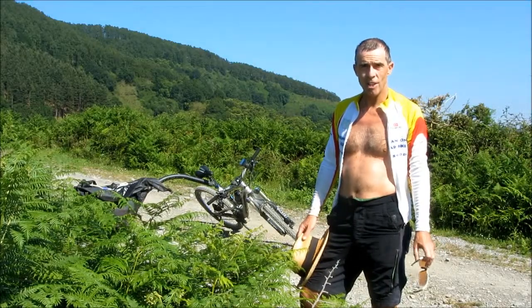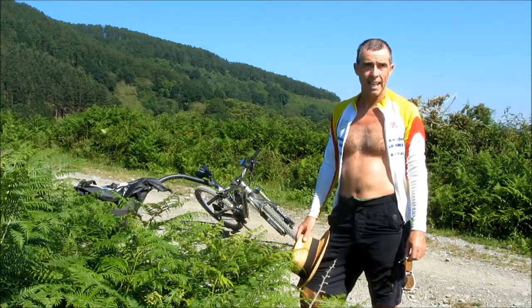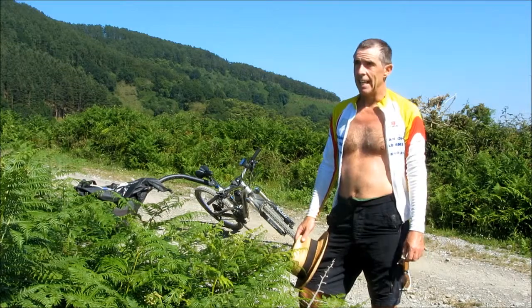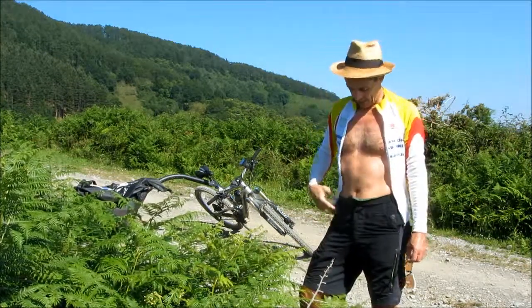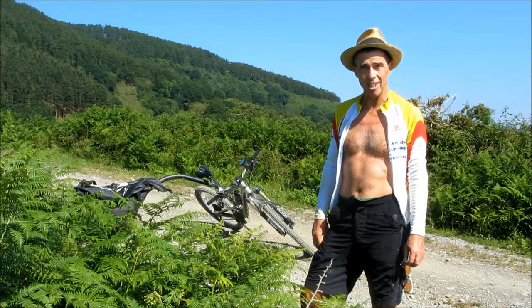Well, it's been a long, sweltering day. It's 5:30 and it's still really hot, but I've finished my last ascent and I've now just got about 5 or 8k down to the village where I'll spend the night. Thank goodness for my straw hat, which keeps the sun off me, and Luke's shirt, which is much cooler because you can open it right up. I don't know what the locals think though.